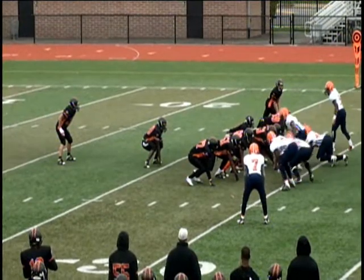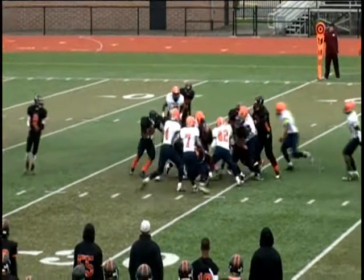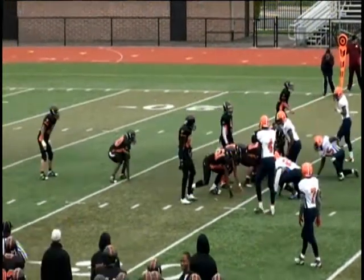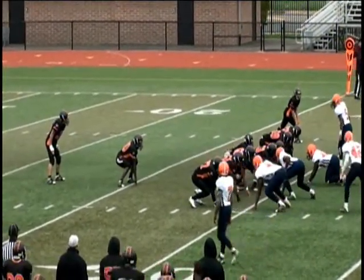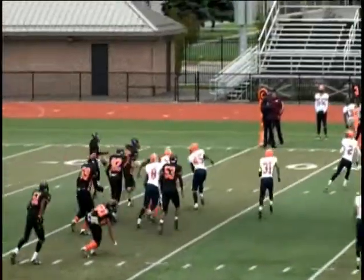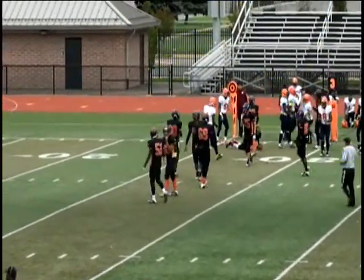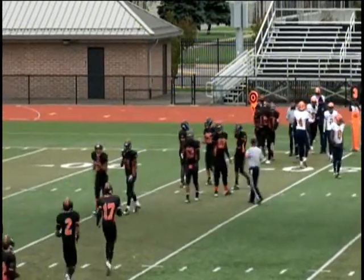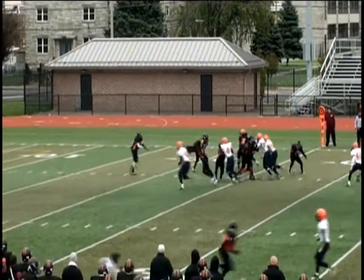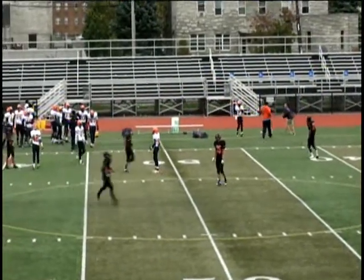Okay, we got a second and about 6. He's stopped immediately on the play, maybe a 1 yard pickup. Face third down, third and five. Okay, drops back to throw. And he's stopped for a loss. 4 yard loss on the play, fourth down coming up. Okay, we have Furness punting to West Philly. Ball's out of bounds.